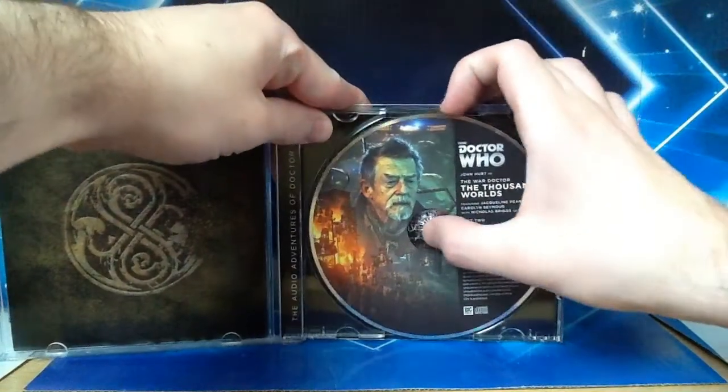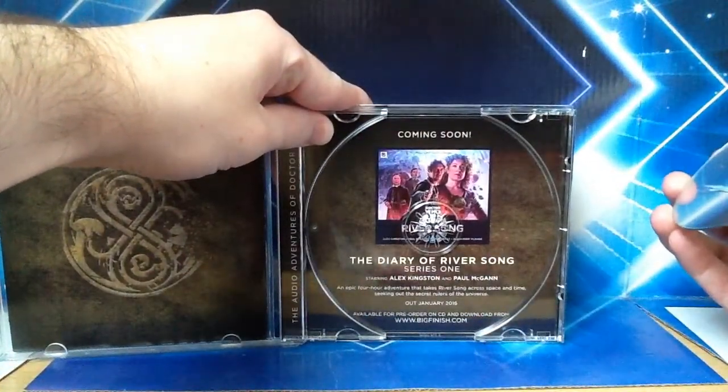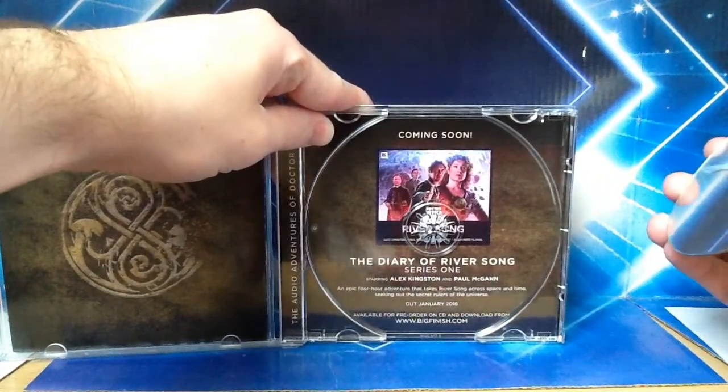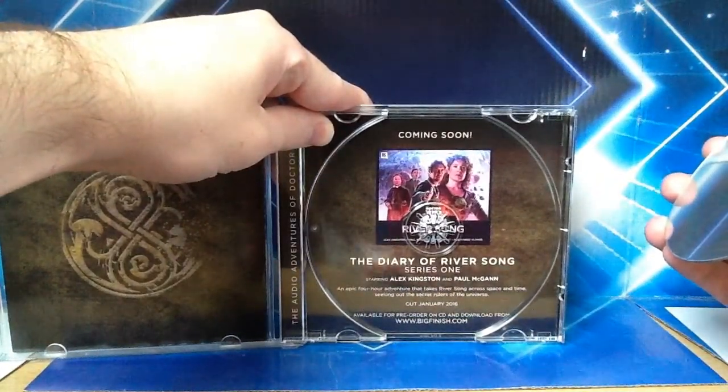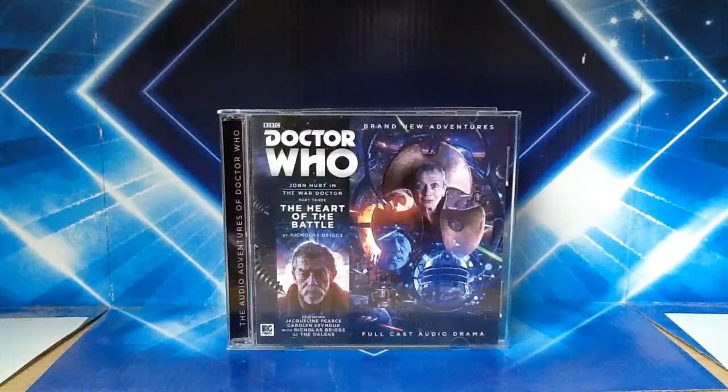Pop the disc out. What are we going to get? An ad for, oh, it's the Diary of River Song, Series 1, starring Alex Kingston as River Song, and we also have Paul McGann popping in as the 8th Doctor. How exciting! Finally, it's The Heart of the Battle, which once again shows a hell of a lot of stuff going on.